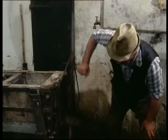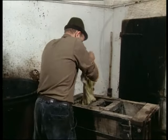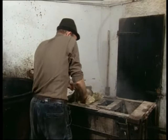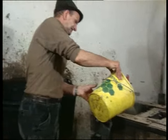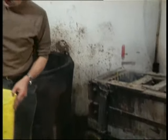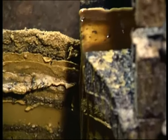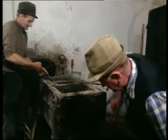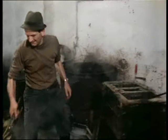To maximize the yield, the press is opened at this stage to press the wax a second time. The contents of the cloth are loosened and replaced after turning. With the help of boiling water, the rest of the wax is washed out. After this effort, the pressing is finished. The cloth with the residues is set aside to cool.